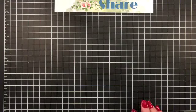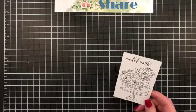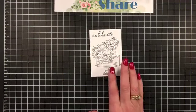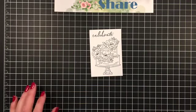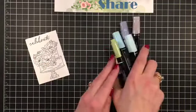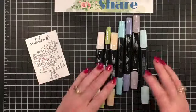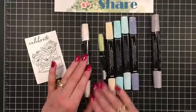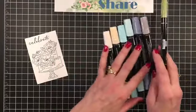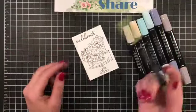And now what I'm going to do is share with you how to color these stamped images. So here is a stamped image that I stamped in advance so that I can share with you how to do this. So these are all the colors, and yes, it looks like an enormous amount of colors, but it actually goes really quickly. And I'm going to share with you how I do it and in what order I do it, and don't worry, this really won't take as long as it looks.